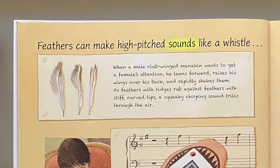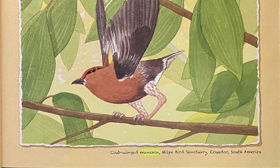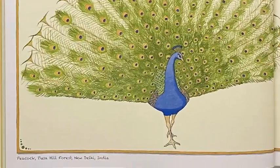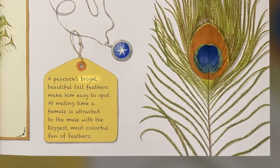Feathers can make high-pitched sounds like a whistle. When a male club-winged manakin wants to get a female's attention, he leans forward, raises his wings over his back, and rapidly shakes them. As feathers with ridges rub against feathers with stiff, curved tips, a squeaky chirping sound trills through the air. Club-winged manakin, Milpe Bird Sanctuary, Ecuador, South America. Or attract attention like fancy jewelry. Peacock, Busa Hill Forest, New Delhi, India. A peacock's bright, beautiful tail feathers make him easy to spot. At mating time, a female is attracted to the male with the biggest, most colorful fan of feathers.